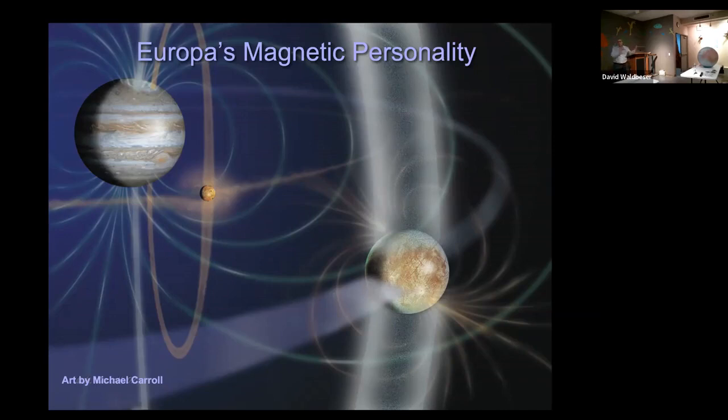We'll get to the fact that charged particles trapped in Jupiter's magnetosphere are slamming into Europa and the other moons of Jupiter, Io's there, and into our spacecraft that's going to be making flybys. It's a dangerous environment in terms of the really high speed, energetic particles that are slamming into these moons. We'll see that actually that plays an important role in the potential habitability of Europa's ocean.